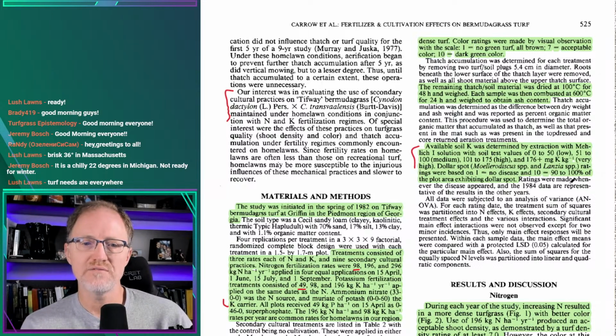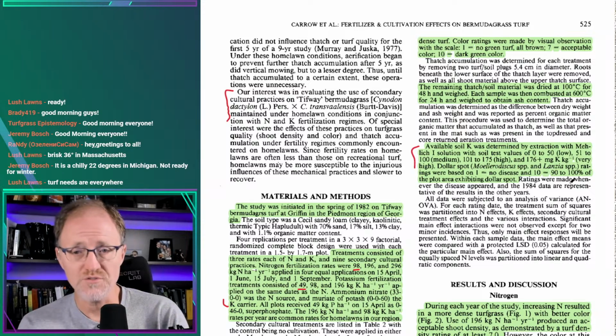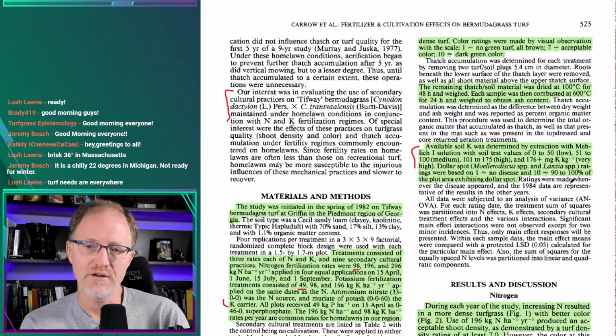So that's what they did. They have Bermudagrass, they have nitrogen and potassium being applied, they have aerification, verticutting, and top dressing being applied, and they're measuring turf color, turf density, thatch by weight loss on ignition, and soil K as well. That's sort of secondary, and they're measuring dollar spot. Okay, and they're in Georgia.